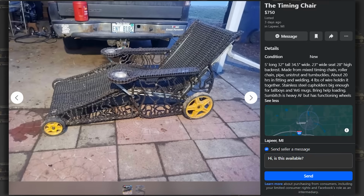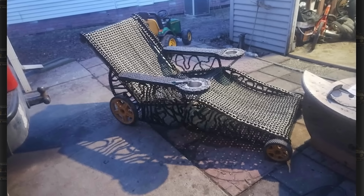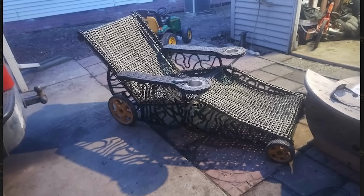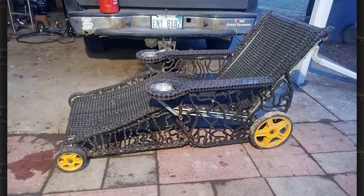This is just a cool little bonus find I came across for the mechanics out there. It's a chair almost completely made up of engine timing chains. It must have taken a hell of a long time welding it all up, and it might not be the most comfortable, but it looks awesome.